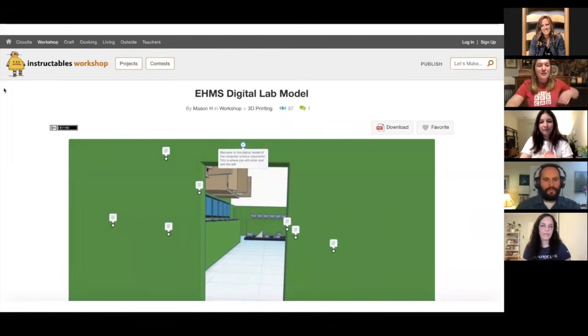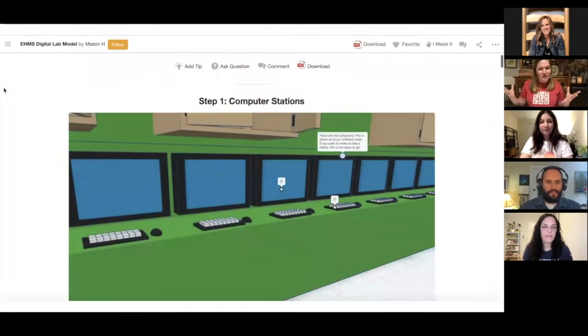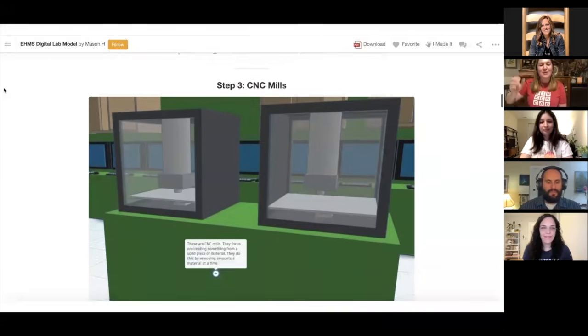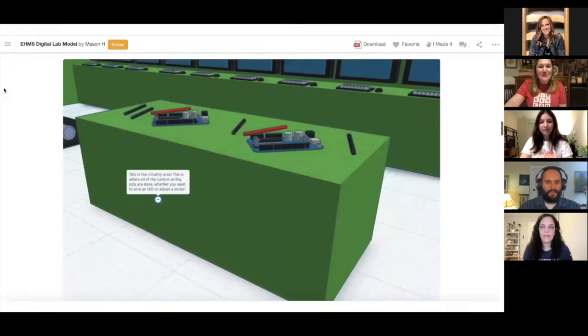This is actually a cool example from a student who wrote an Instructable showing how he would design his dream makerspace, and he kind of uses the notes to take you on a tour through the space where he labels things and says where he would put the different equipment. So we thought this was a super cool Instructable.